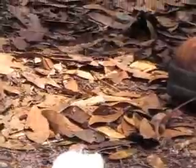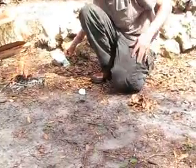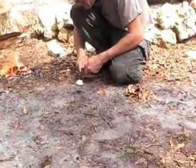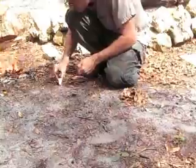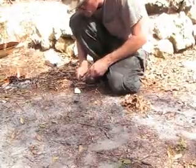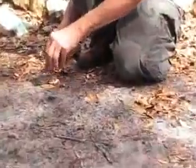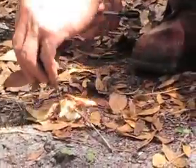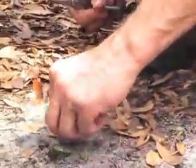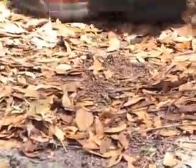Get yourself some tinder handy. Get your striker. Oops, gotta be careful. There it goes. It's fire. And then you just add your kindling, or your tinder, I mean. Tinder is the dry, grassy, leafy stuff. Your kindling is your little sticks. Dry sticks, of course.